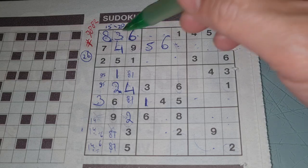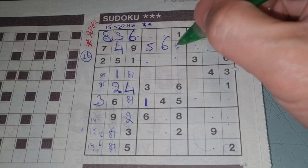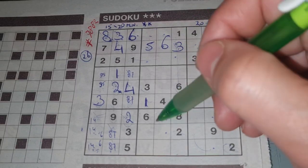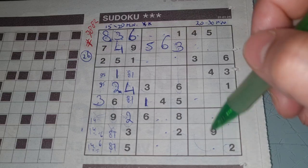6, 3, 3 in this row, 3 in the third row. So the row between, the second row, the only place left for the 3 should be there. Need a 3 here.